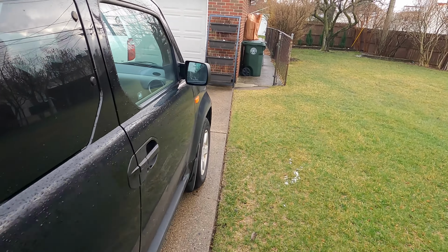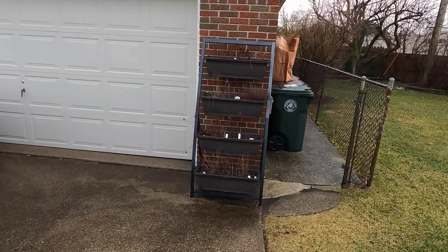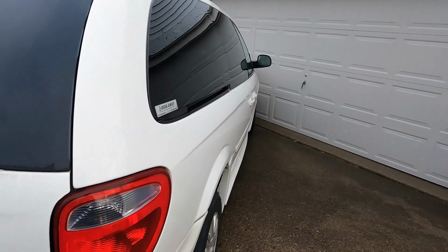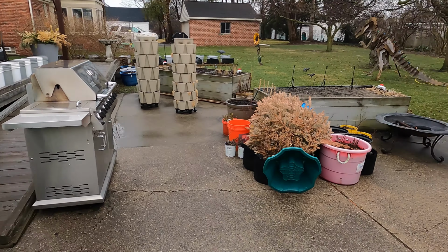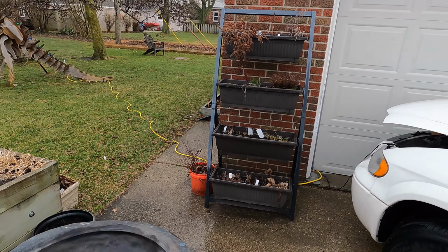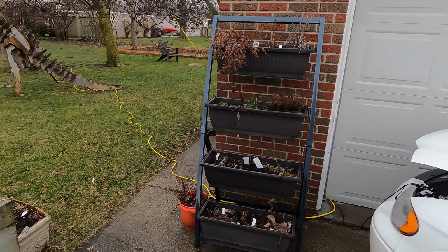Now moving towards our garage, I have a 4-tier, and these are like 6 inches by 2 feet each level. I grew herbs and things here last year. I think this year I'm going to do lettuces. Now just ignore the Christmas tree there on its side. We have another one of them on this side of the garage, so that affords me a little extra. I think I'm going to do lettuce in those this year. I think that would be a great spot for lettuce.